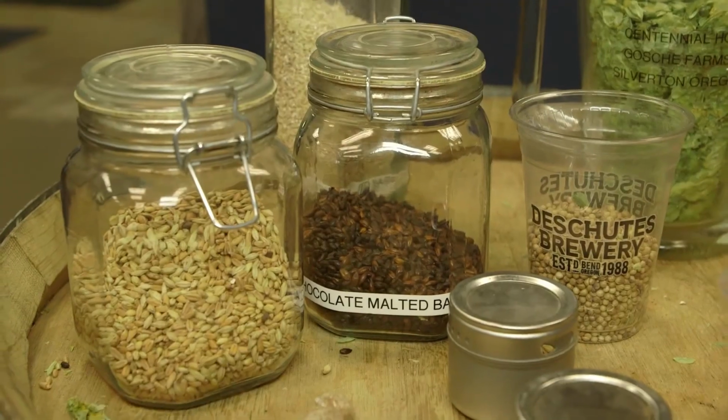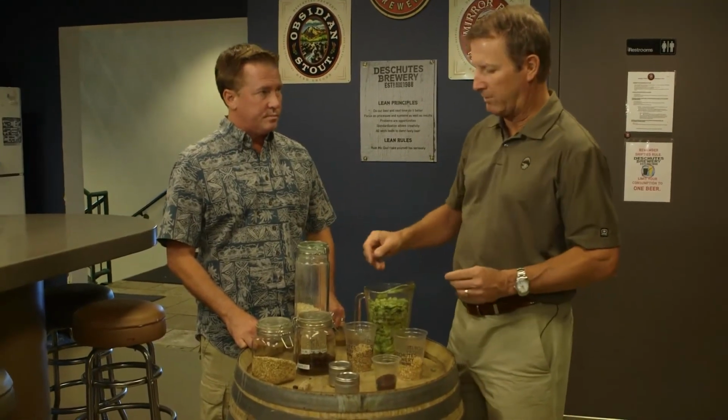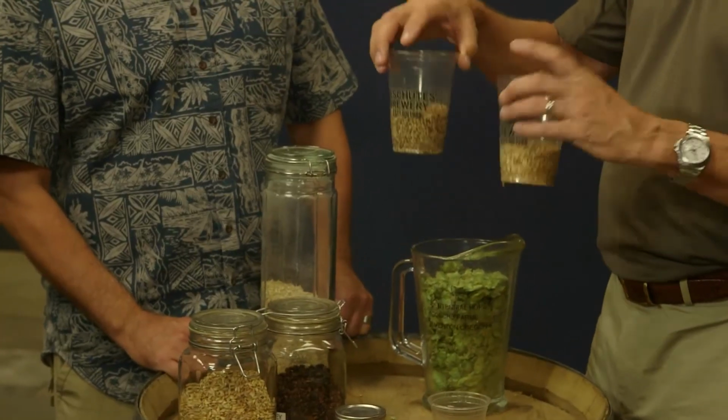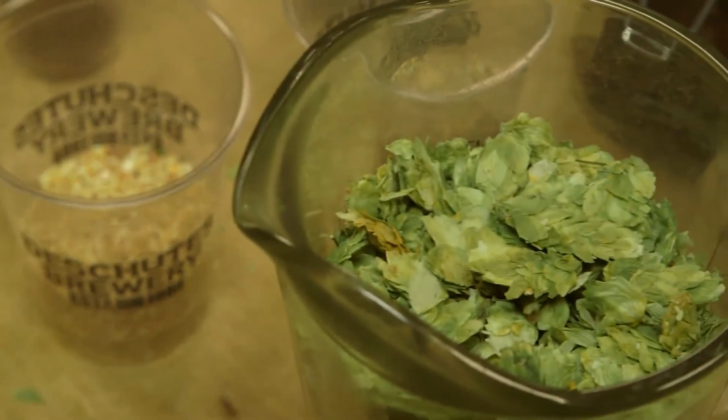So you've got the quality control, but it's really all about the product too, right? It's absolutely about the ingredients. What we have here is a display of what the ingredients are, whether it's malted barley, herbs and spices. We have some coriander and a little bit of orange peel here. This particular hop is Centennials.